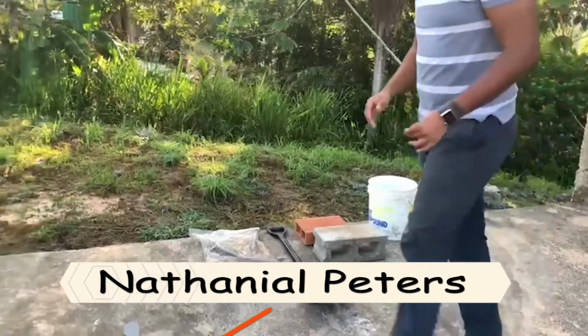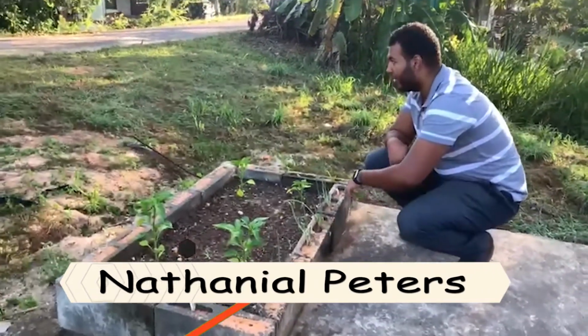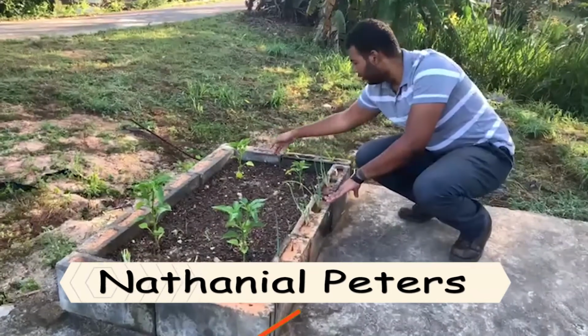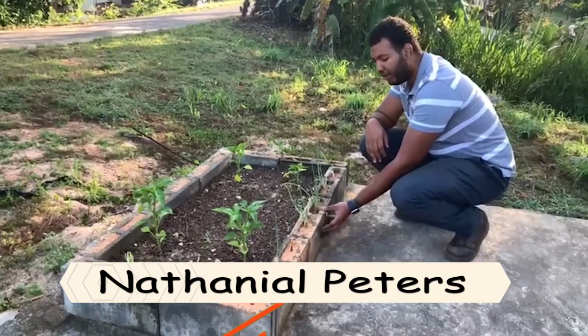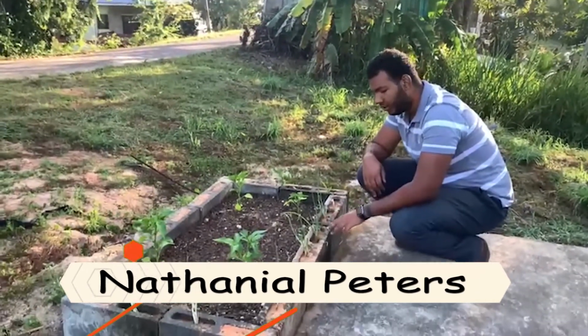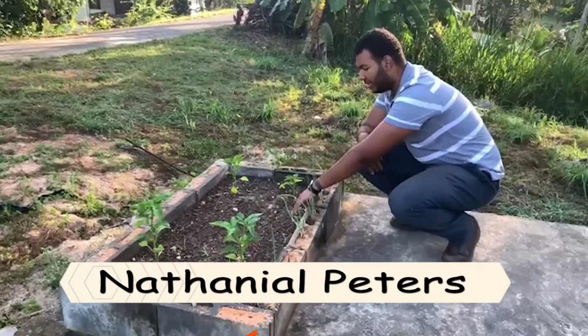So if you come across to this side, you will see I already have a grow box set up. It's 2 blocks by 3 blocks. It's a very simple design using the concrete blocks as shown earlier. You could also use the clay blocks. It's not difficult. So the 4 packs of potting mix were here.